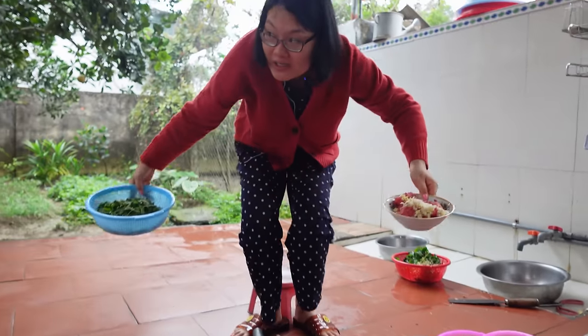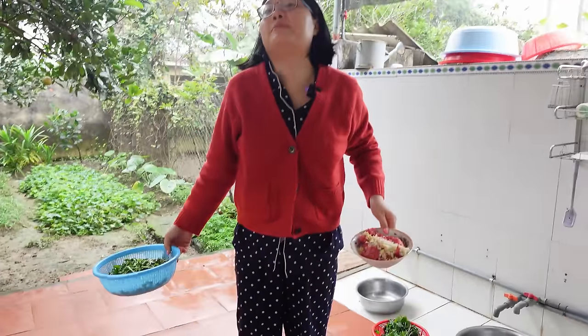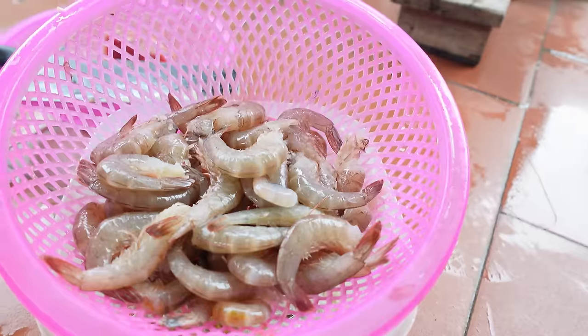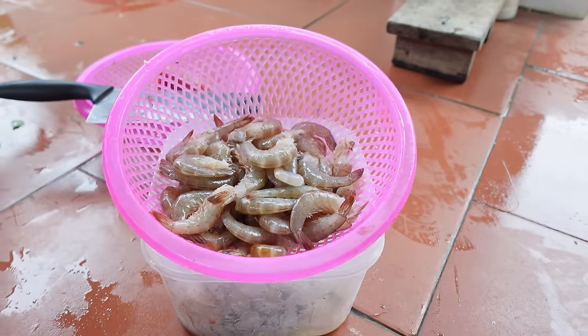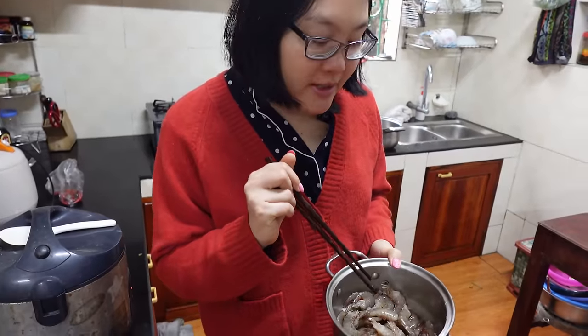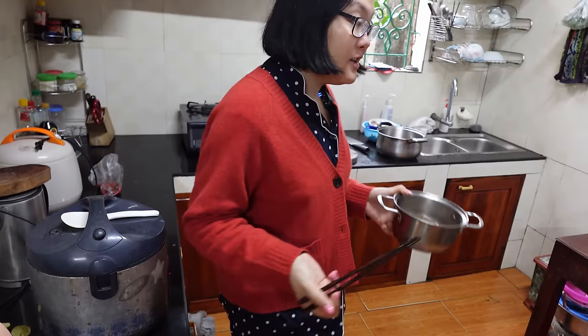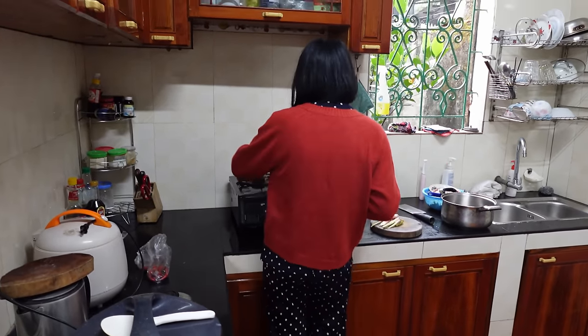I'm just gonna move this to a higher place and then I'll have to go back to clean the mess. The shrimp is done and this is how it looks. Very, very clean, ready to cook. My mom has already put some seasoning in it. Salt, pepper, umami. And now all I need to do is cook it.